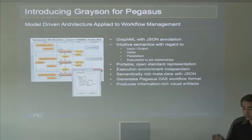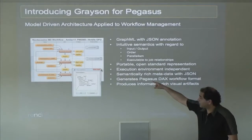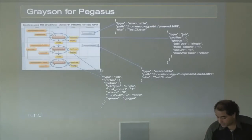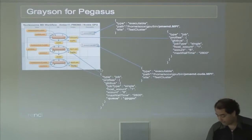So the jobs here can be broken up so that this first job on top, the red thing in the middle, is going to run on a CPU. It has to run on a CPU. The other two jobs need to run on GPUs. So basically, Grayson is going to let you parameterize the jobs in a very specific, granular way.